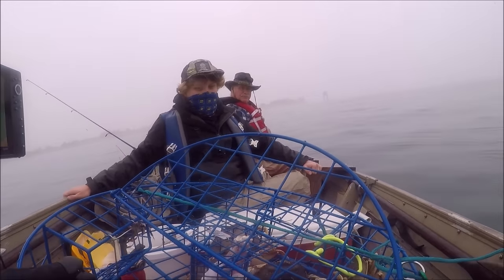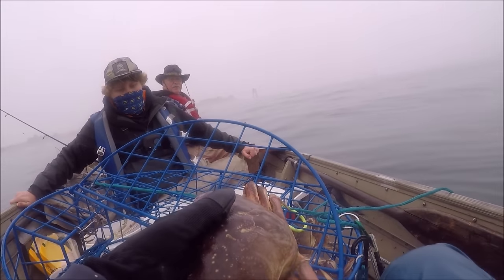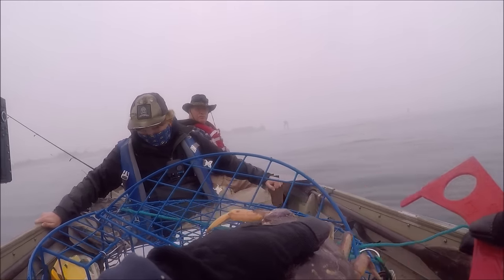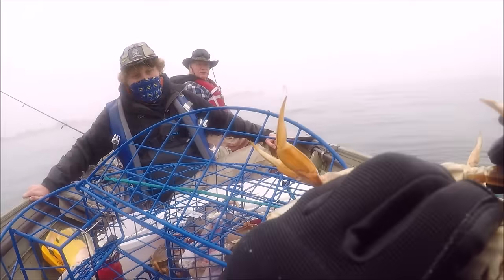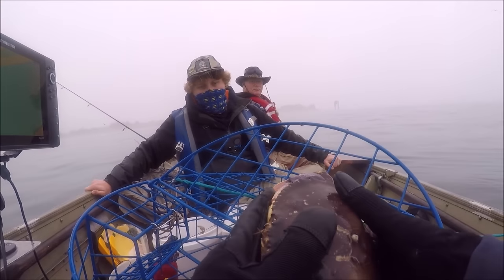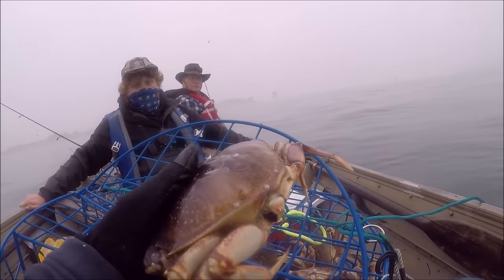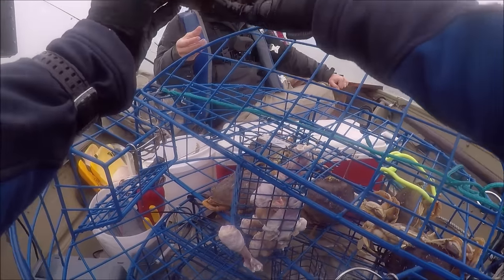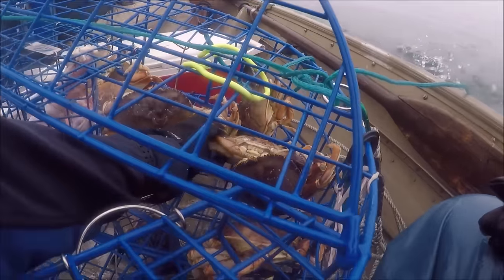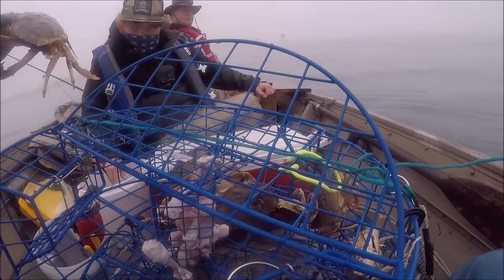One limit, or two limits. That might have been 25 because you put the other one in there too, didn't you? You had 23? Yeah. Twenty-six? Man. They're all lamb. Seven.